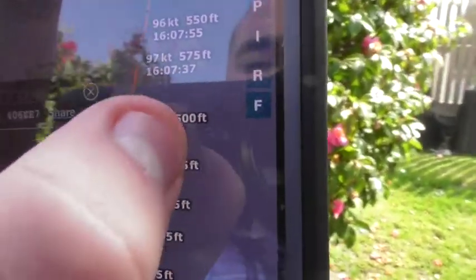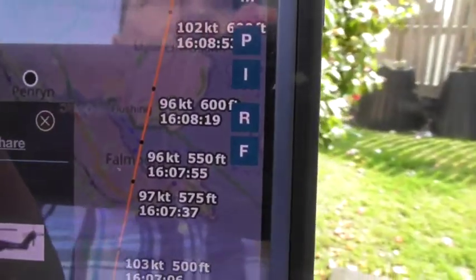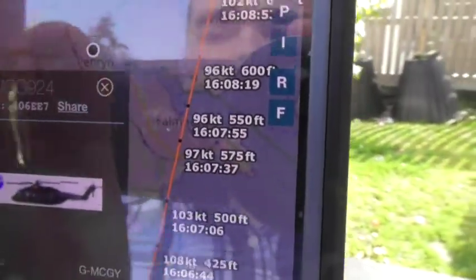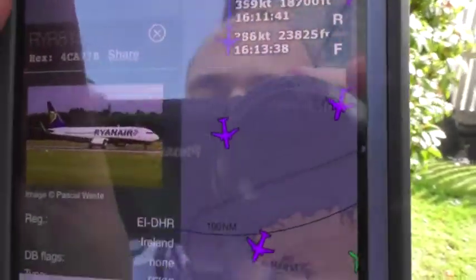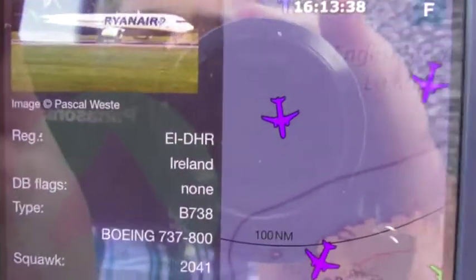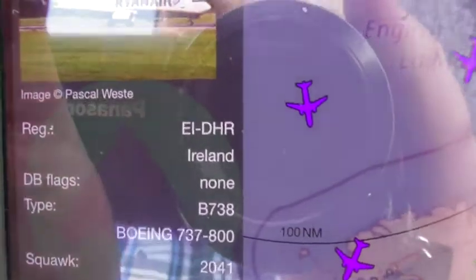The case you saw from the distance, he was about 600 feet. He literally came here about 600 feet low apparently. So yeah, looks like he's now heading off to Newquay Airport anyway. And that plane here, what we just saw, was a Ryanair Boeing 737-800, which just took off from Newquay Airport as well anyway.